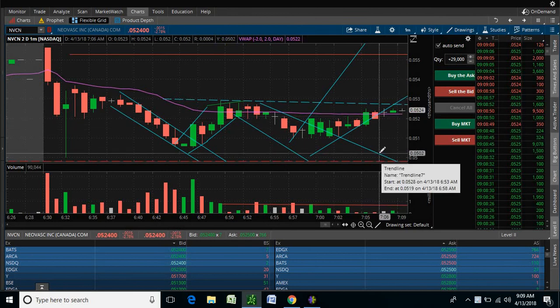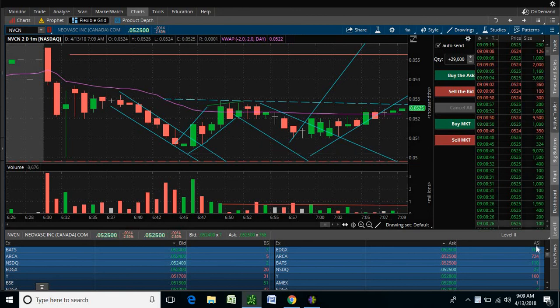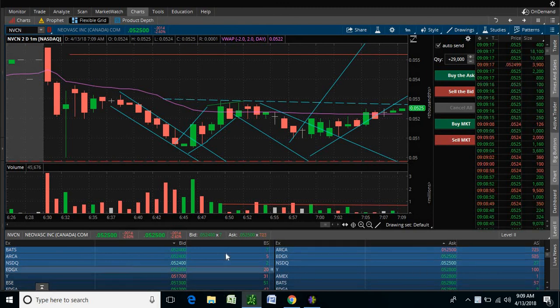Holding VWAP right now. Hopefully it respects VWAP. Still don't have a lot of buyers right here. Still have a wall of sellers at the 52.5 area. Gonna give this a couple minutes, you guys.